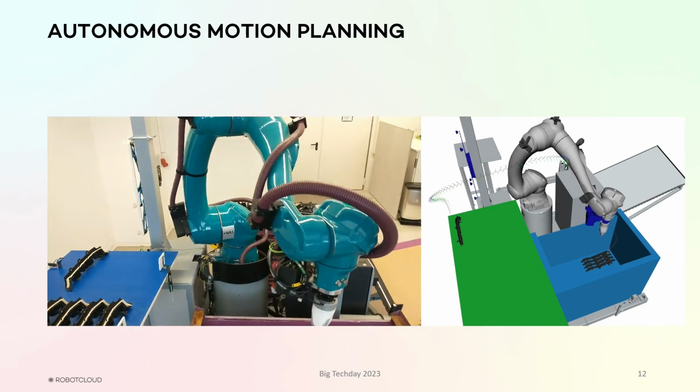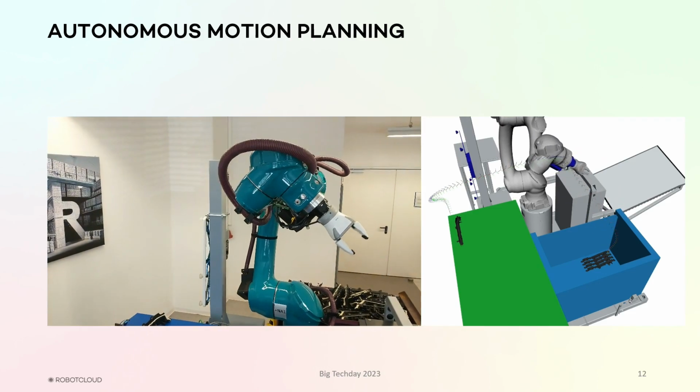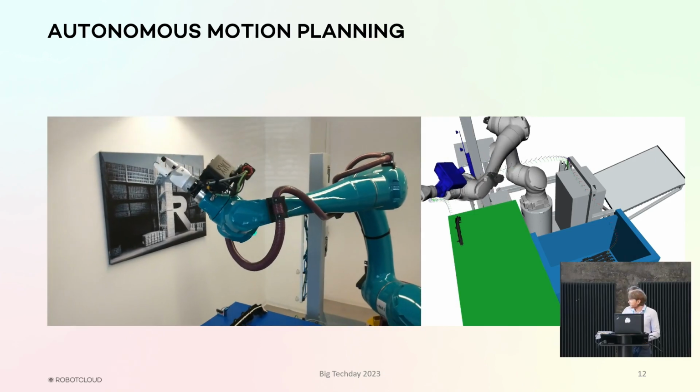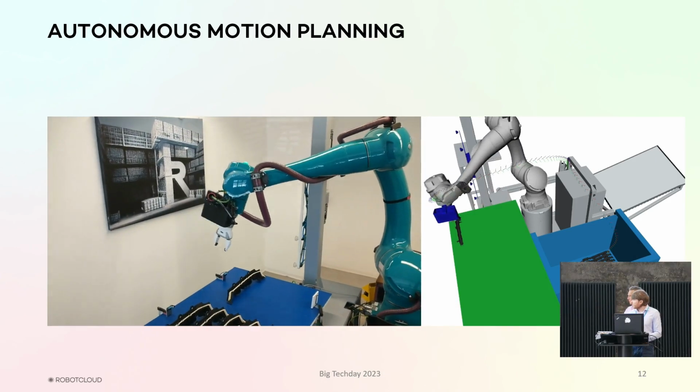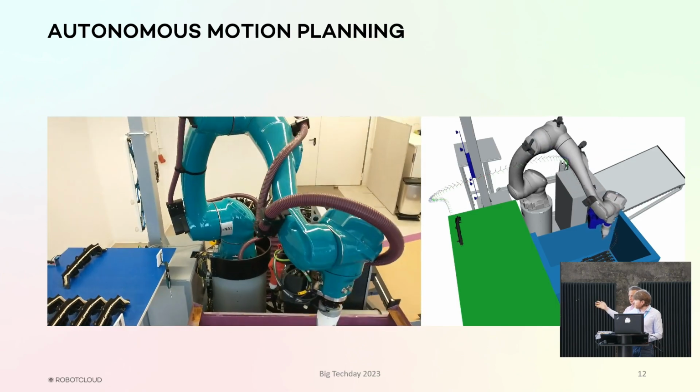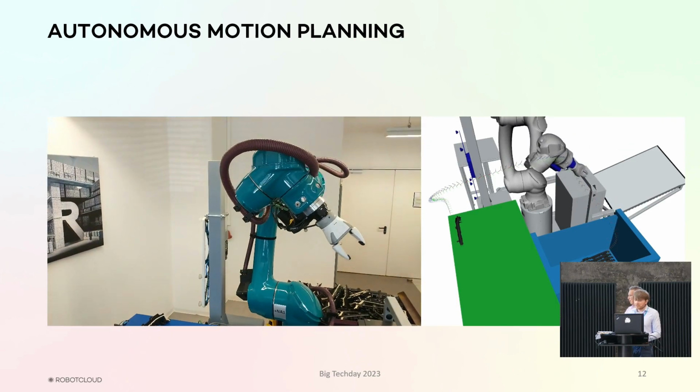This is an example that we show in your office, but in reality this installation also runs in production and does exactly this: the parts come on a conveyor belt and it densely fills the box with the parts.